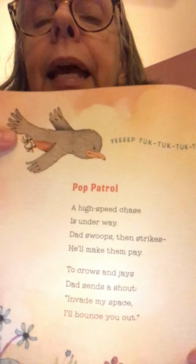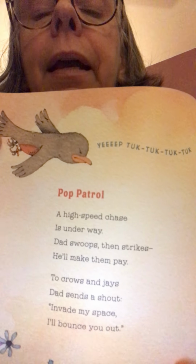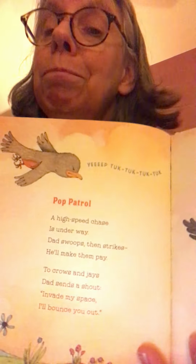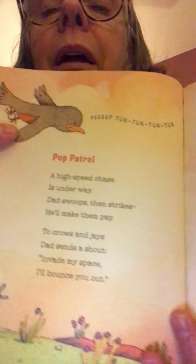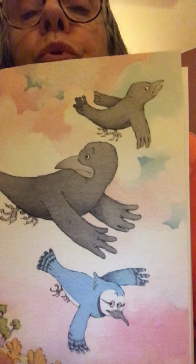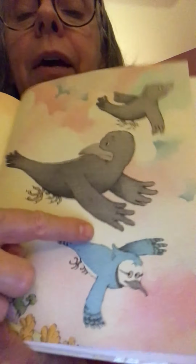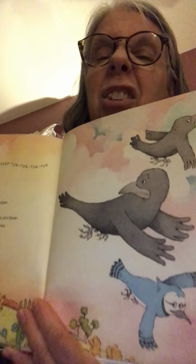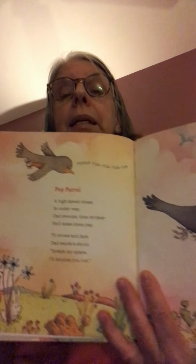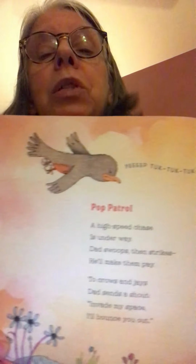So here is Daddy Robin, and he's saying something different than the cheerio sound. He's saying something else that I'll read to you in a second. But he is not looking happy here, is he? Well, that's because these two crows and this blue jay down here, which may be pretty looking birds, are sometimes nest robbers. They get into the nests and they might hurt the babies. So Daddy Robin says he's having none of that, and he shoos them away.